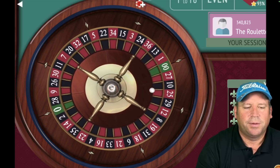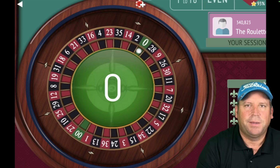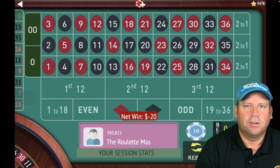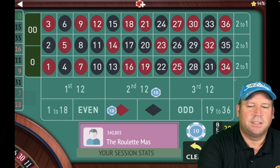So remember that you can do that as well. It doesn't have to be exactly session profit. It just needs to be pretty close to it. And that's a loss, so let's increase. And now we have 20 on each. And let's spin. We're 6 minutes in out of 15 with Randall's second column, second dozen.